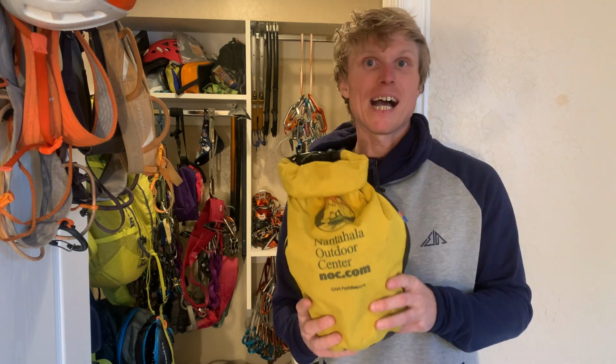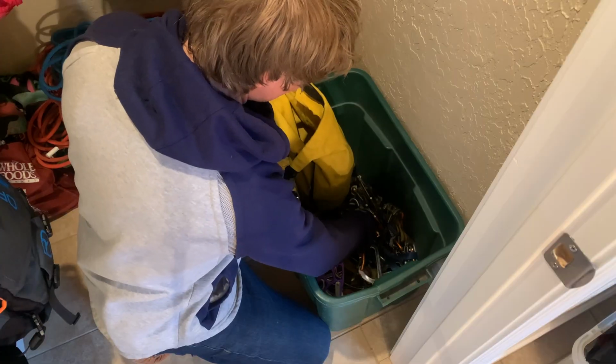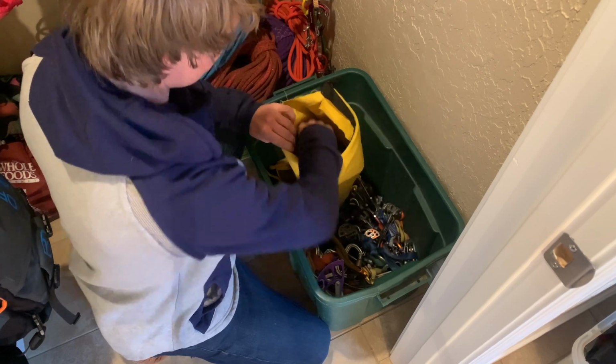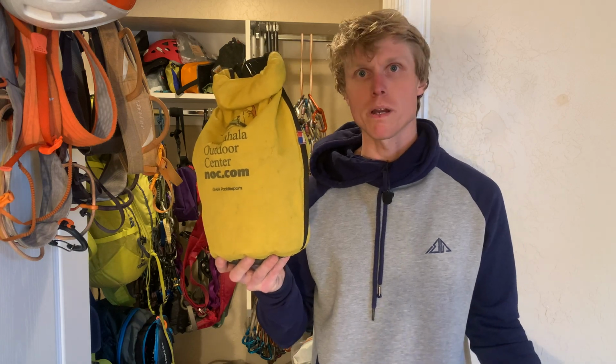I just keep a bag of all of the gear that I've found. And this is just a bunch of bail gear that's in good enough condition that I'm okay rappelling on it or whatever I need it for. And I'm always ready to just grab from this if I start running low on gear elsewhere.